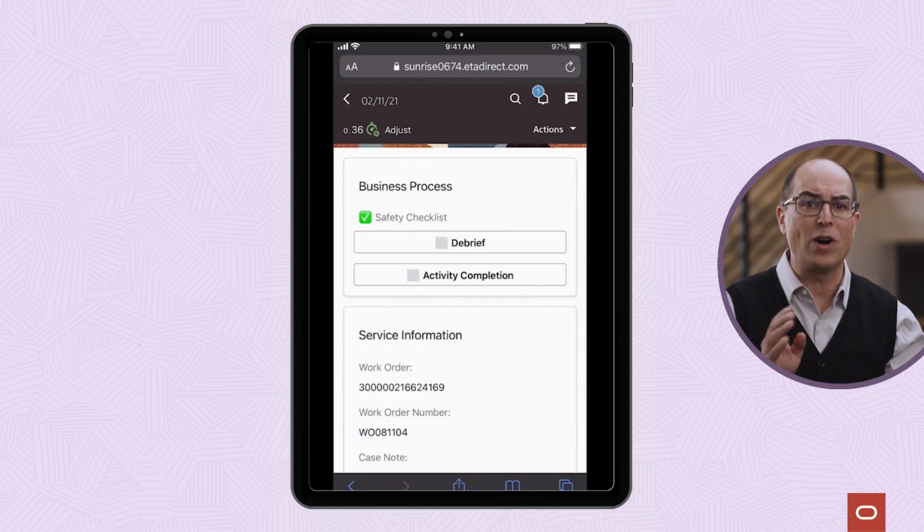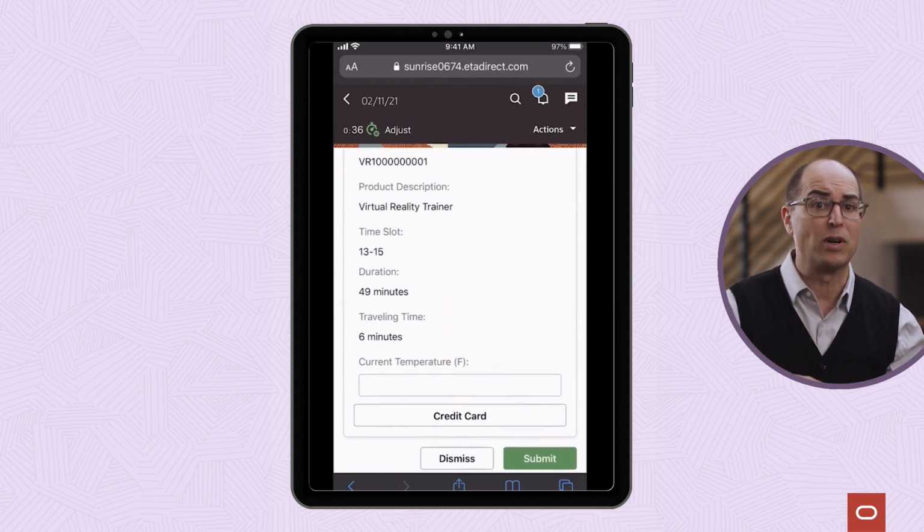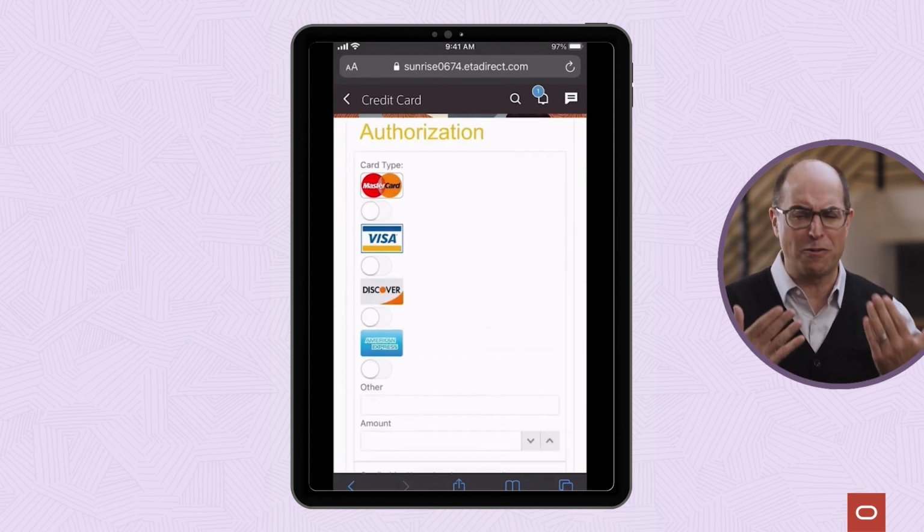Let me pivot to a completely different use case. As we know, there is massive pressure throughout every service organization to transform from a cost center into a profit center. The same parts ordering functionality can be used to capture additional revenues right at the customer site. With one more easy step, a field resource can capture the credit card information directly from the customer. This removes the need for complicated invoicing and makes the whole purchase process very familiar for the customer. Upon the completion of the transaction, the customer can receive a notification or confirmation of their order directly via Where's My Tech.